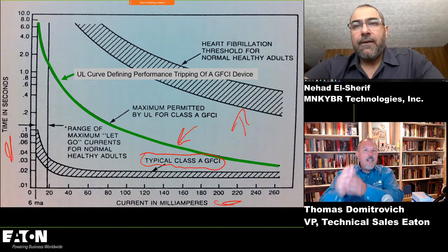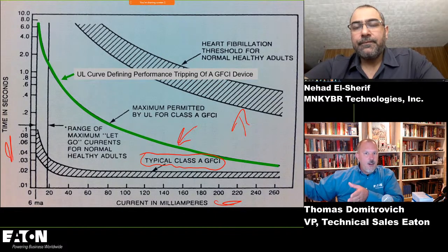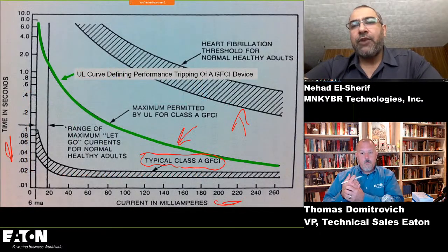So the GFCI does not limit the amount of current that goes through your body. To your point, Nihad, it just operates at a time period fast enough that even for those higher currents that may be passing through your body, your heart's not going to go into defib, and you're still going to be able to let go. And Tom, this is a great chart because this chart is a different way of sharing the same information that we just discussed.